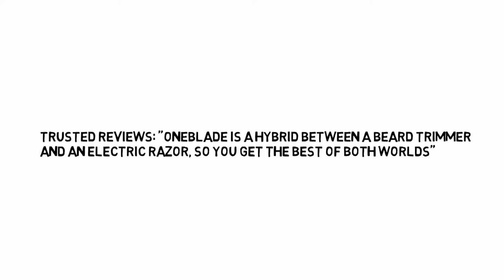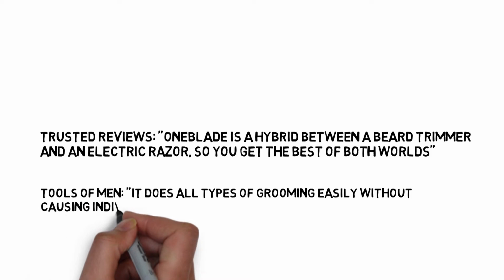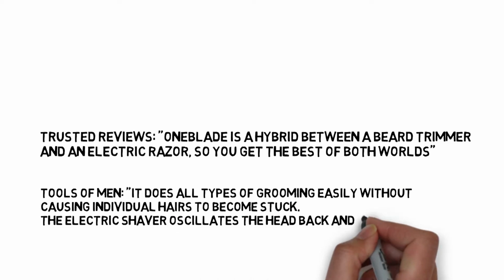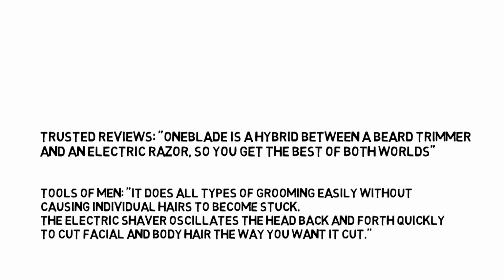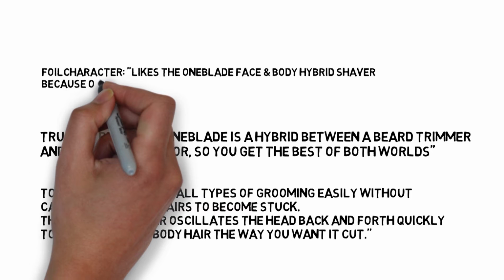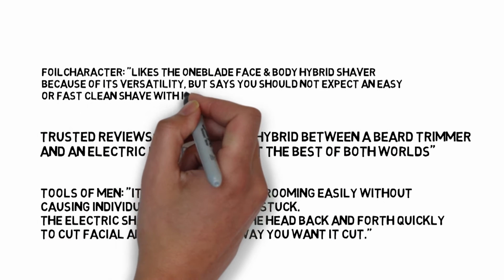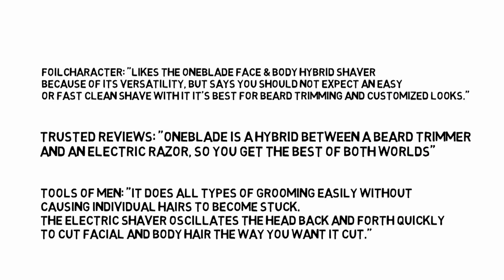The reviewer at Tools for Men was also impressed with the Philips Norelco OneBlade, saying it does all types of grooming easily without causing individual hairs to become stuck. The electric shaver oscillates the head back and forth quickly to cut facial and body hair the way you want it cut. Buyers review it very highly too. One Amazon reviewer who goes by the name Foil Character likes the OneBlade Face and Body Hybrid shaver because of its versatility, but says you should not expect an easy or fast clean shave with it. It's best for beard trimming and customized looks.